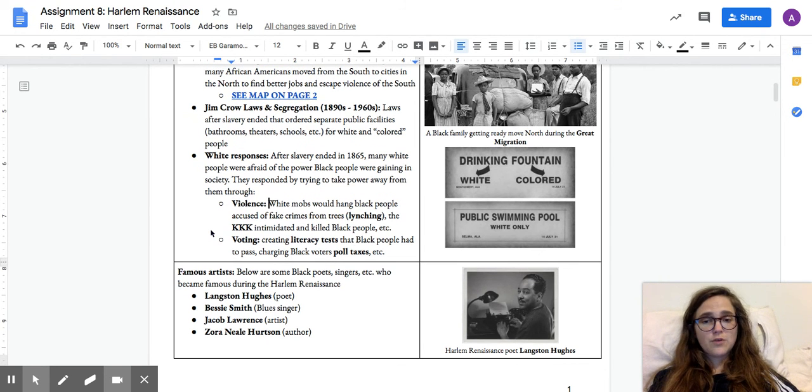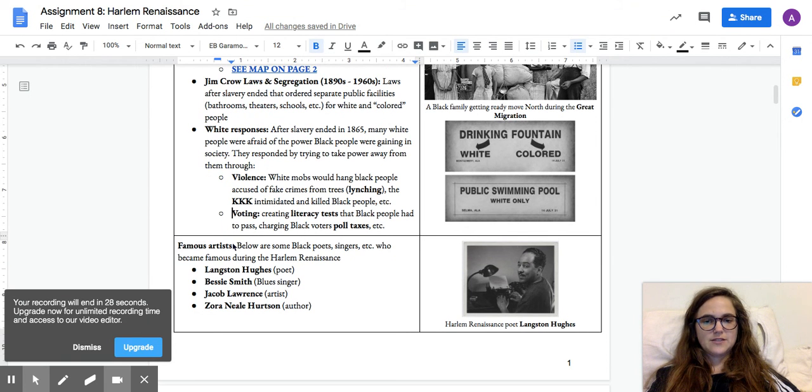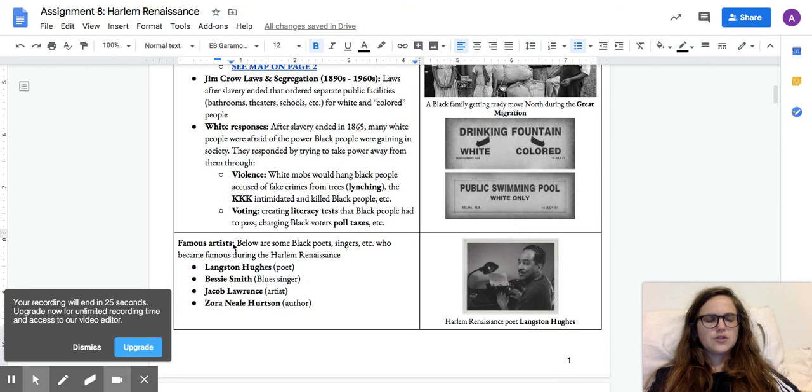We talked about voting, how they tried to take away Black people's voting rights in the South, especially by making Black people take literacy tests and pass them if they wanted to vote, right? Or charging Black people poll taxes if they wanted to vote. So there's a lot of struggle going on, but amidst that, the Harlem Renaissance grew, all right?